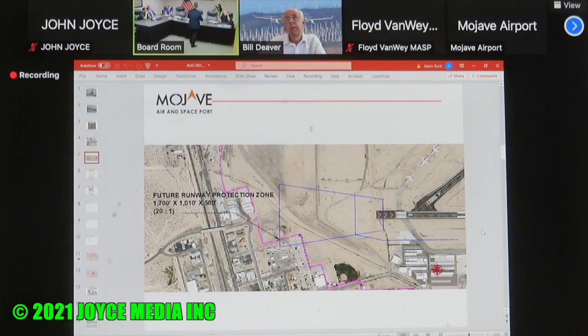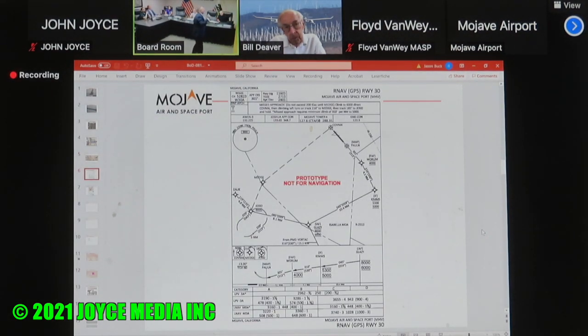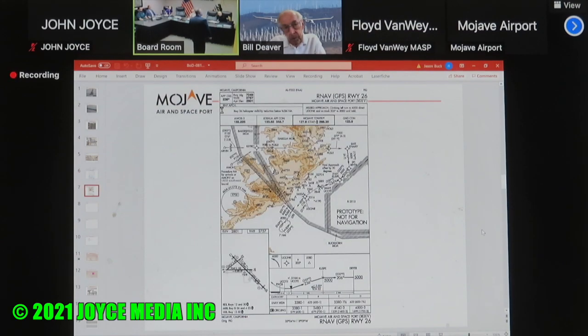The first one that I'm answering is the airspace issue. Next slide. So our GPS for runway 30, it's an LPV approach. Go to the next slide. GPS for runway 26 and the departure for runway 12. Next slide.